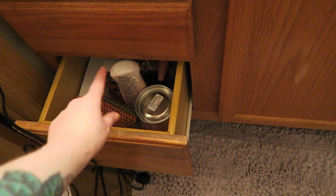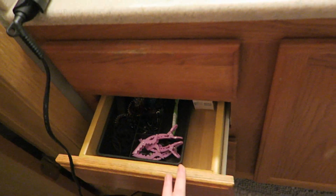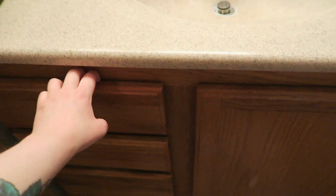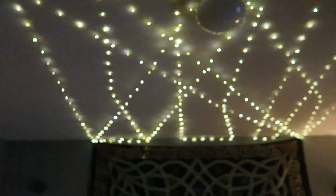Oh my God, you guys, this video is coming. I'm still being haunted by that Nair, if that gives you an idea of what that video consists of. And then more stuff, like hair stuff, and this is one of those fake drawers. My little medicine cabinet. If you're wondering why I have baking soda in here, is because I found out that literally baking soda is the key to life. But yeah, I love it.